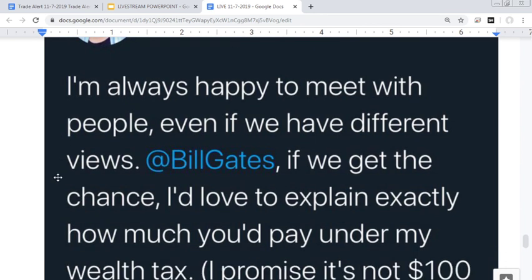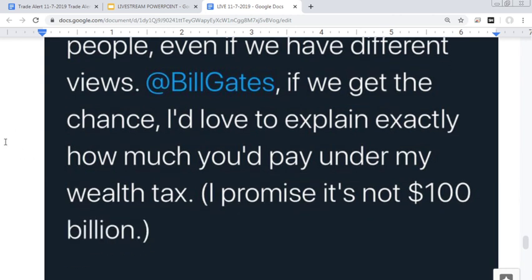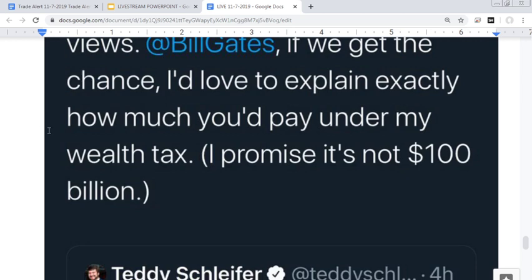Here's a new one from Elizabeth. And then she had a little piece out about Bill Gates. Bill Gates was saying, I'm happy to pay $8 or $10 billion, but when you want me to pay $100 billion, then I've got to think twice. And here was her reply. I'm always happy to meet with people, even if we have different views. Bill Gates, if we get the chance, I'd love to explain exactly how much you'd pay under my wealth tax. I promise you, it's not $100 billion.